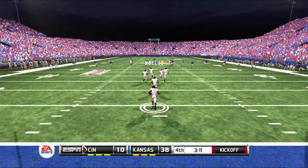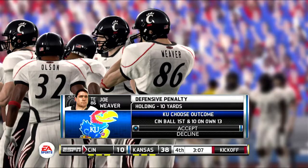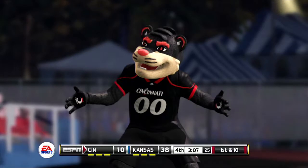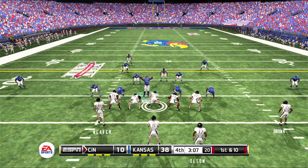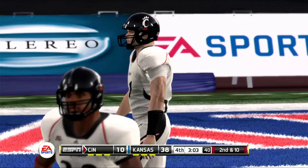He's to the 10. There's a flag on the field, and I think I have a good feeling of what this might be. Holding on the receiving team. These are the calls that drive a coach crazy. Senseless penalties can sometimes be the difference between winning and losing the game. They'll set up shop at the 13. First and 10. And that one's incomplete. He'll learn he doesn't always need to use his cannon. Sometimes precision is more important than power.